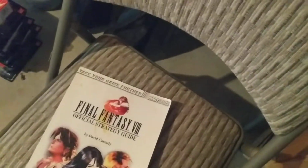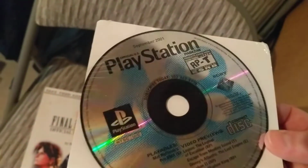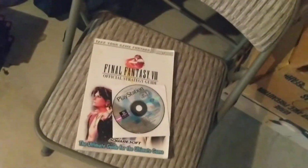Ooh, pretty. I'm assuming this came from the Game Informer. I have a demo disc. Ooh, what is this? PlayStation. Yeah. I would send it to Funhouse, but they're taking a break from demo discs. Get it? Break. Har.